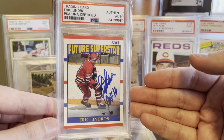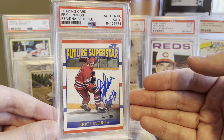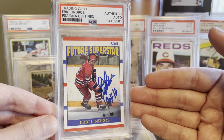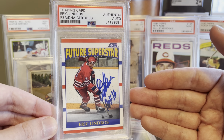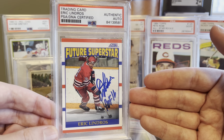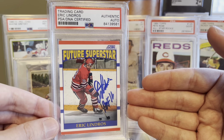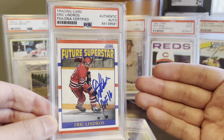Lindros was the guy. He was going to be the next Gretzky and Lemieux, the heir apparent. There was all this drama with his drafting and signing. Score is the only company that produced a hockey card of him in 1990. There was no Topps or Upper Deck Lindros in 1990, so this was it. Pulling one of these out of a pack as a kid, you felt like a future millionaire. As it turns out, they produced a million of them, as we all know, and Lindros suffered a lot of concussions and injuries that kept him from being the next great one, although he did still put together a Hall of Fame career, as we can see with the inscription here.